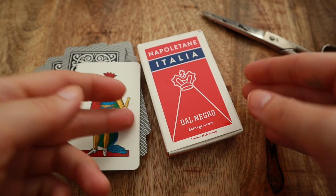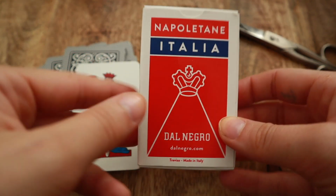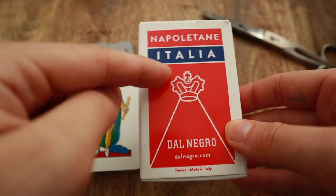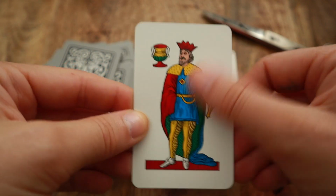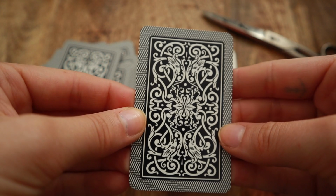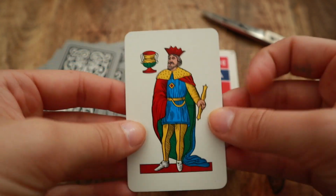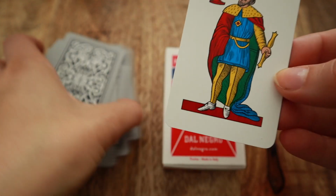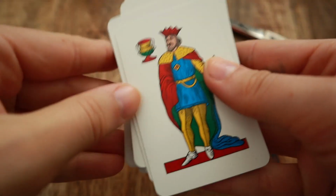Little package arrived. These are the playing cards that I bought in a shop in Amsterdam. After that, I canceled my order. I'm pretty sure, although the backs were different, it would have been the same. Same artwork, same very new looking style.